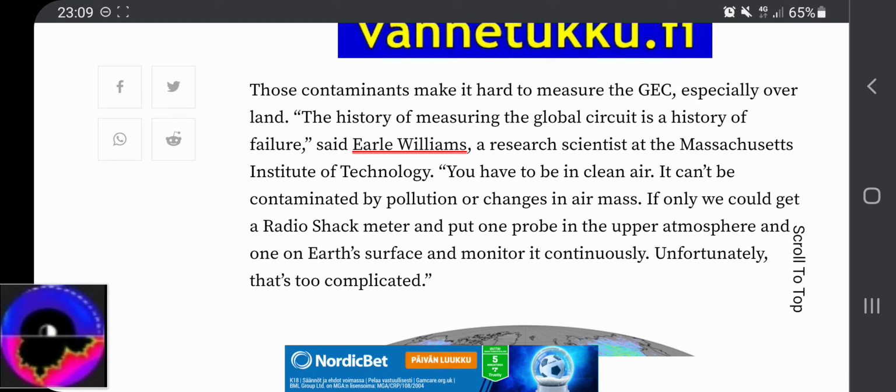The history of measuring the global circuit is a history of failures, said Earl Williams, a research scientist at the Massachusetts Institute of Technology. You have to be in clean air. It can't be contaminated by pollution or changes in air mass.